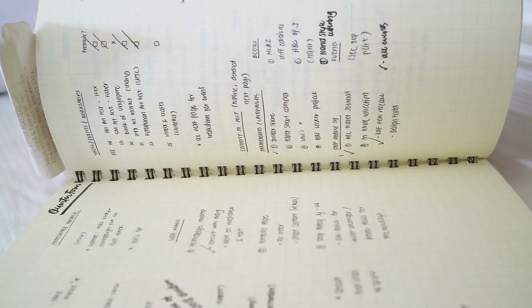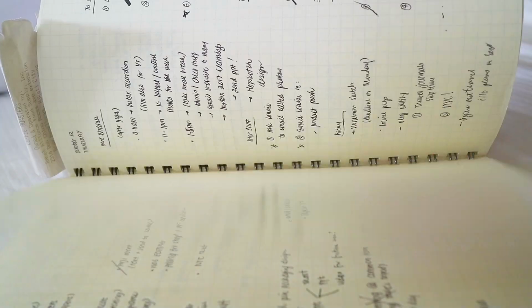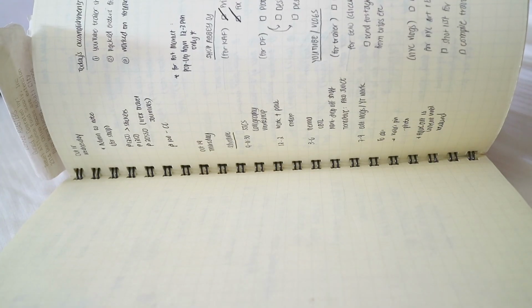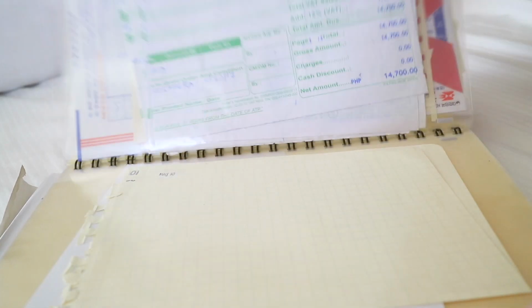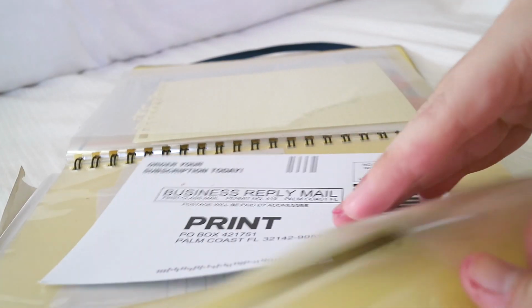And apart from this larger than A5 size, there's also a smaller size which I recently got, so I might use that for next year for work and stuff. Again, this acted as my planner. I remember writing this during the planning of the magazine launch of ABC magazine. So this is June 2017.